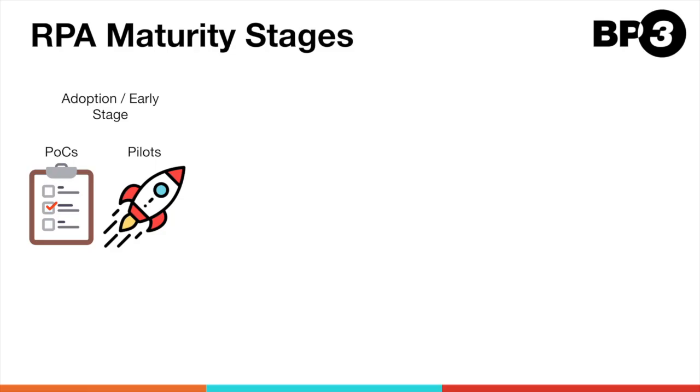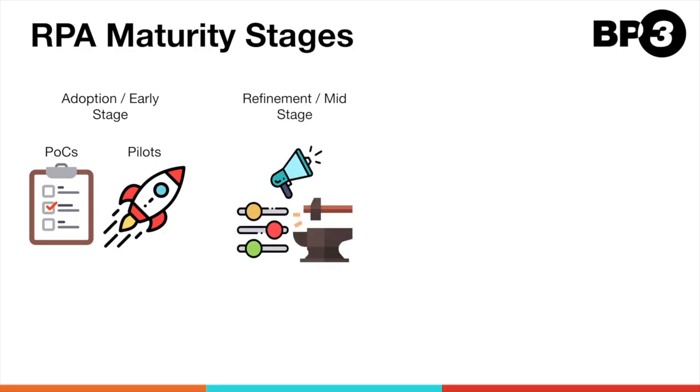Here's where you will broaden your understanding of RPA and get hands-on experience to learn what is required for building bots and what it takes to be successful. The next stage involves the refinement of your bots and goals. After building a few bots, you need to make sure that your RPA program is meeting its objectives. If it is, how do you replicate that success? If it's not, what do you need to change before trying to get the rest of your organization on board?